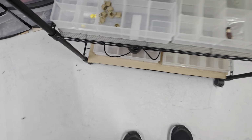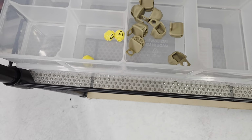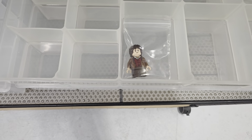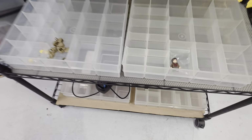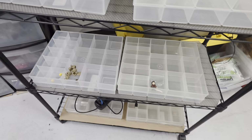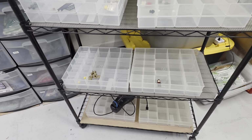Second order down here, they got 3 of the same head there. They were the last 3 I had. 8 of those backpacks. I have a few more left. And then this minifigure, which I believe is Frodo Baggins, if I remember correctly. Somebody I know through Discord, and they are collecting the Lord of the Rings figures. So that's one of them that I had that they needed. And we're going to get these 2 orders ready to go out tomorrow.